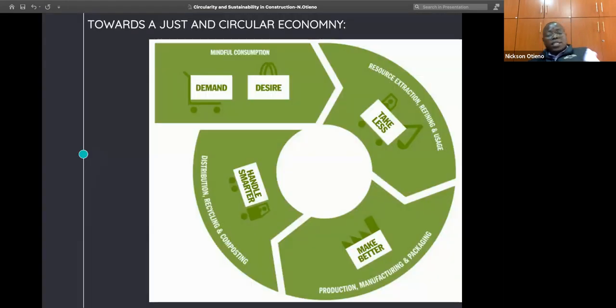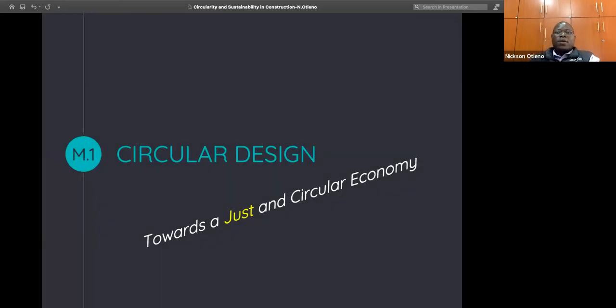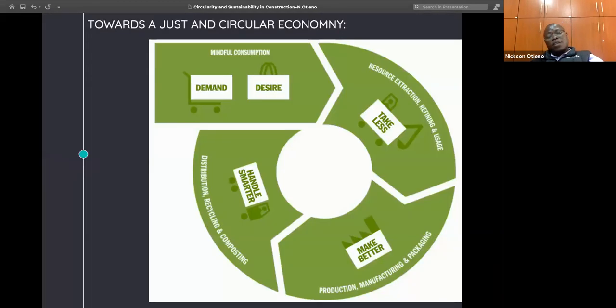So we want to start with the first element in this session, which is circular design. The goal is that, in the call towards a radical shift in our design, we want to discuss practically how we can move our built environment. How can we as designers contribute to a just and circular economy? So that is the whole objective of the discussion that we're going to have. Now, this graphic I've given here will summarize all we could say about circular design.